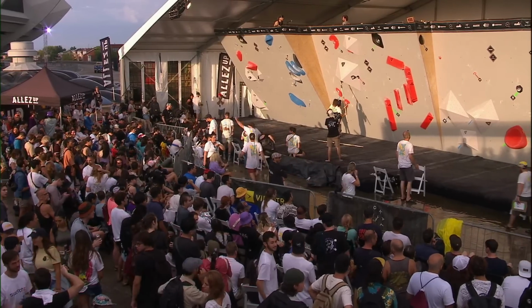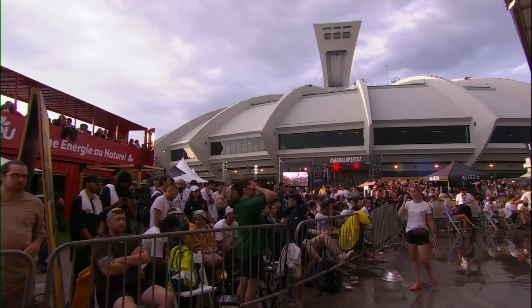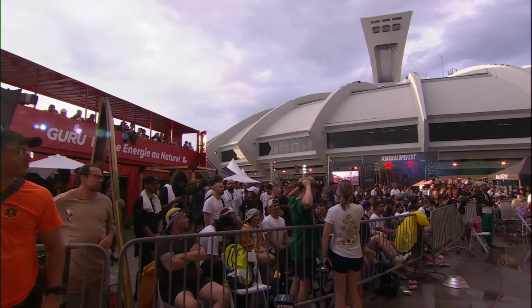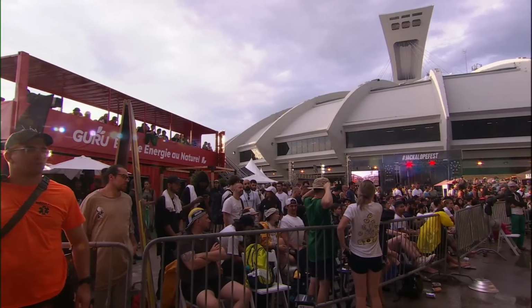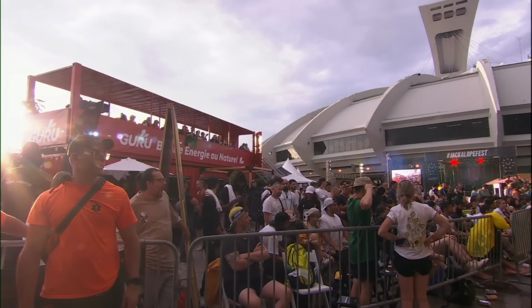Starting to look a little bit more like what we would expect to see at a climbing comp here in Montreal in the summer, which is a little bit of sunshine. It's beachfront now down there. I mean, it's arguable that this is beachfront climbing. Yep, for sure. There's a little lake forming. But the sun is out.